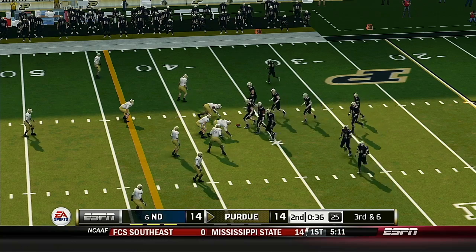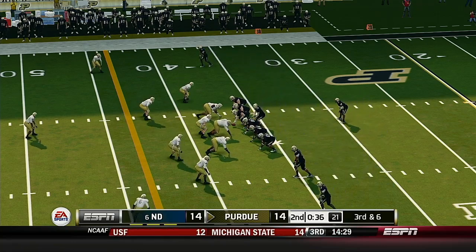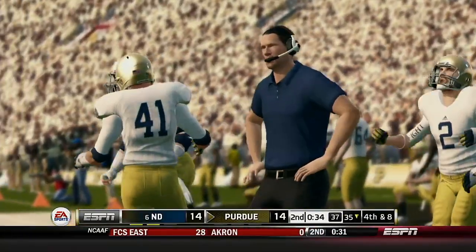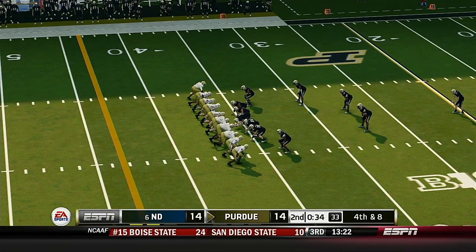From their own 37-yard line, third down. Hands off up the middle and stuffed. More plays like this, and the coaching staff is going to need to change up the blocking scheme. You can't allow the defense to play in your backfield. Pittman awaits the snap.